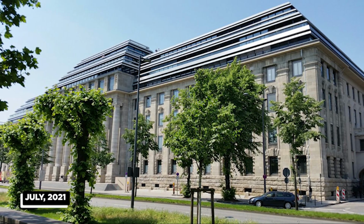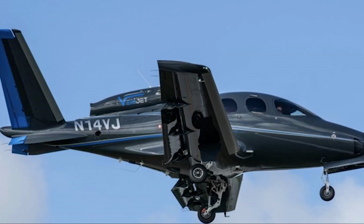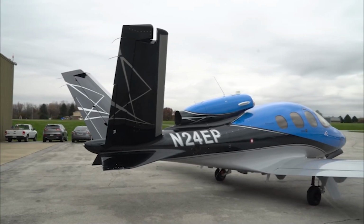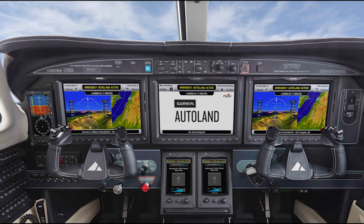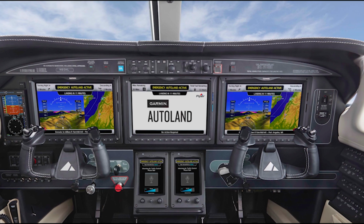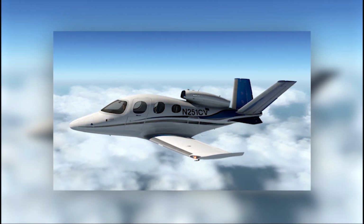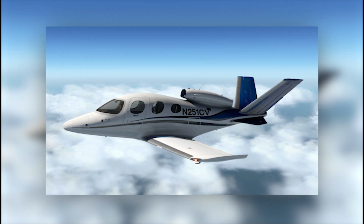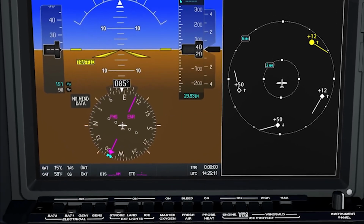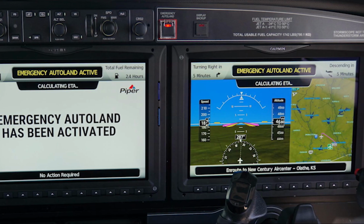In July of 2021, the European Union Aviation Safety Agency granted type certificate approval for the Vision Jet Safe Return Emergency Auto Landing System. It is a genuinely game-changing advance in the realm of in-flight safety. Naturally, Garmin's Autoland system, which Cirrus markets under the brand name Safe Return, is also installed in the Vision Jet. This means that the jet now has two important safety features, including the whole airframe parachute for the unlikely possibility of engine failure or some other catastrophic problem such as a mid-air collision, and Autoland, which will help handle the improbable chance of a pilot becoming unable to control the jet.